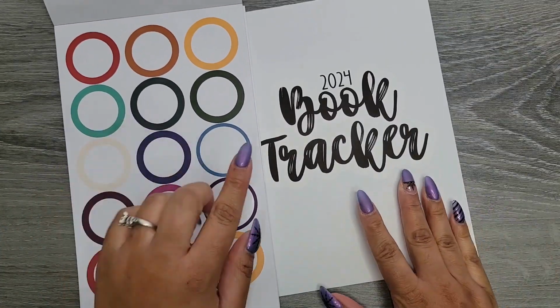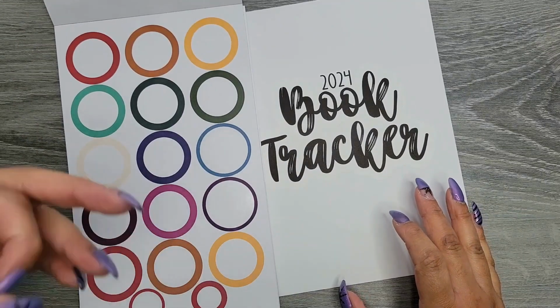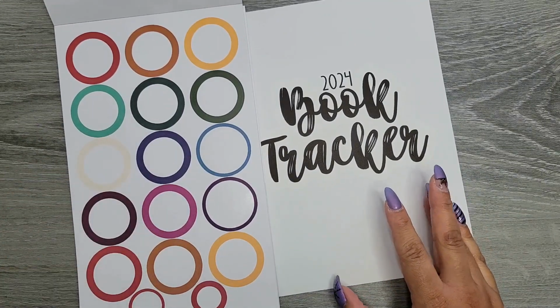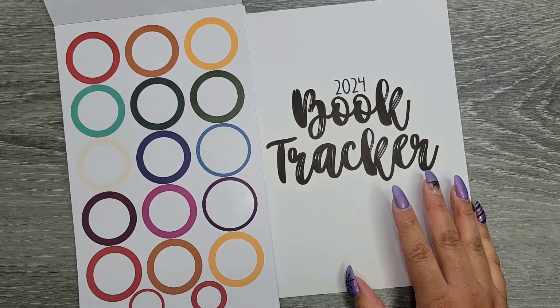So I'm thinking I'm going to use a shape for actually writing the name of the book. And again, you can do that however you want. Maybe you want to write the author, blah, blah. I don't really care. So I'm just going to write the name of the book.